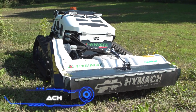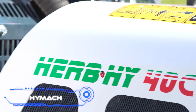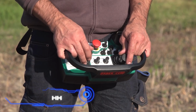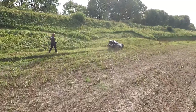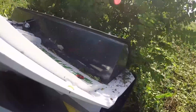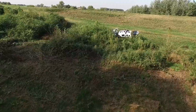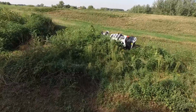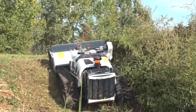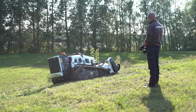HYMACH. This equipment for cutting grass, trimming trees, and performing other similar tasks is another innovation from Italy. The manufacturers are sure that the product will appeal to a broad spectrum of users, including gardeners, firefighters, construction workers, and even the military. The company currently offers a series with models ranging from a small 25 horsepower model to a powerful 75 horsepower model.